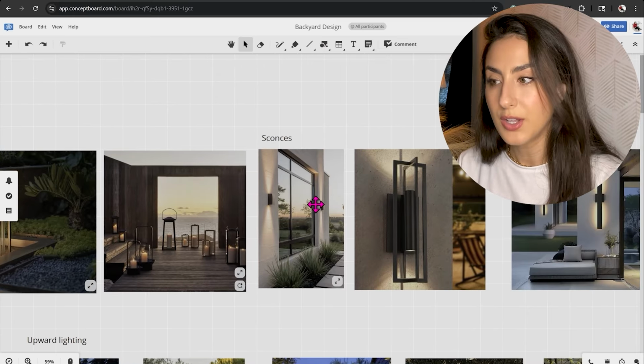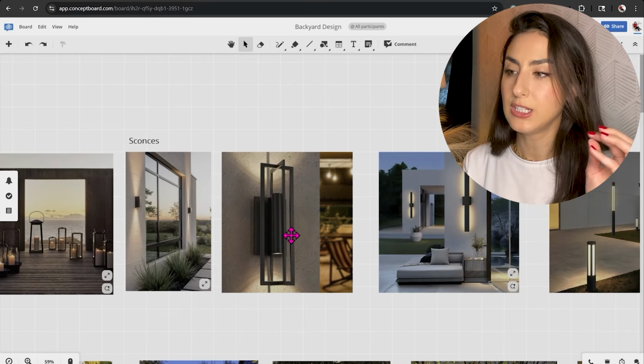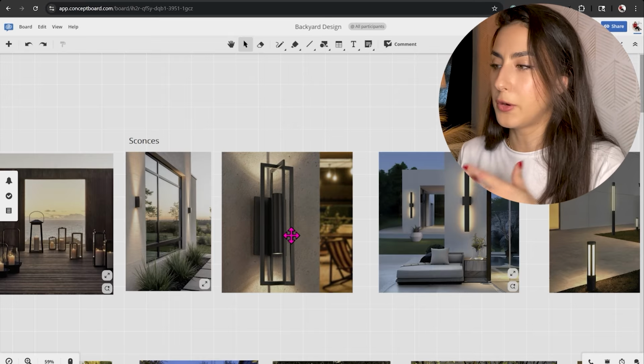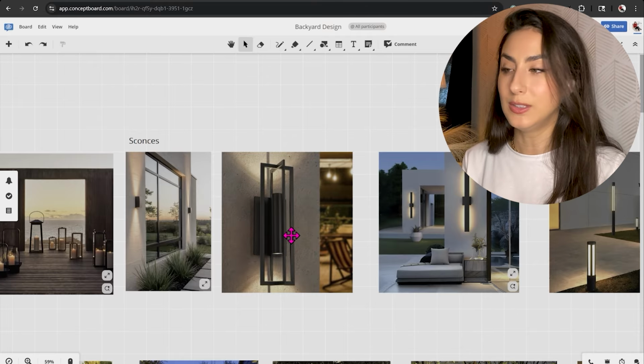And then there are sconces. Sconces, of course, are a very simple way of adding a touch of light without doing much. I would stay away from anything that's a little bit basic, and you can add a little bit of a modern look to it. It doesn't even have to be modern if your house is not modern, but I'm just giving you an example of how light can really create an ambiance that is incomparable to anything else you can do to your backyard.